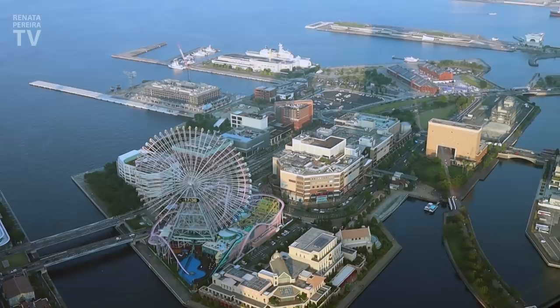Wow, despite the glass, the view is so crystal clear. Look at how cool, no reflection, even with the glass.